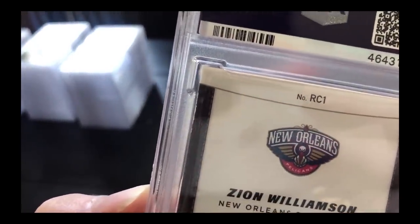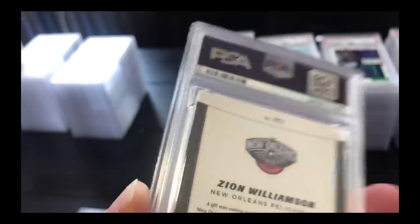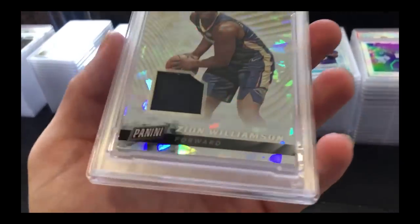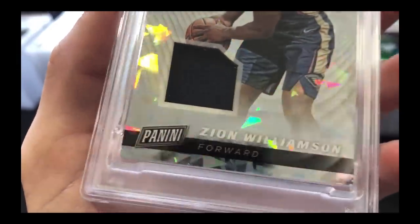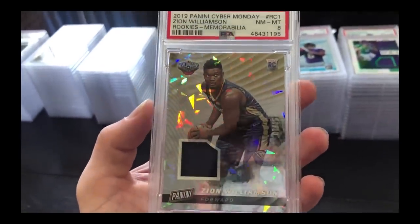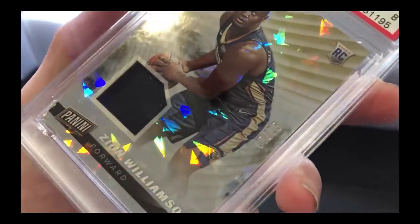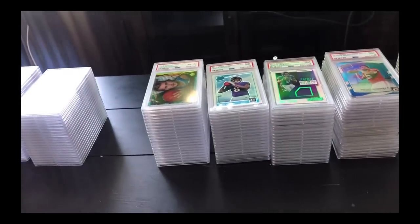See that? It's like the paint. It's like somebody keyed your car. Well, they keyed the edge. So there's that, and I think that there's also a corner that has a little bit of raised, it's raised a little bit. So this is a Zion rookie jersey numbered to 25. This is Cyber Monday. That one's a near mint 8.